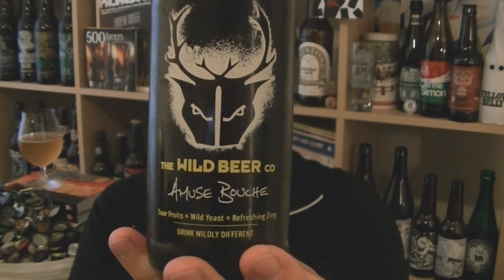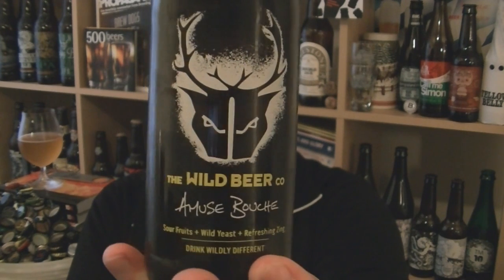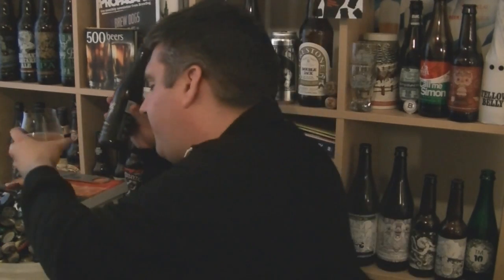That's a bottle of Amuse Bouche from Wild Beer Co. in Shepton Mallet, 5.4% ABV. The future of British sour beers might just be this.